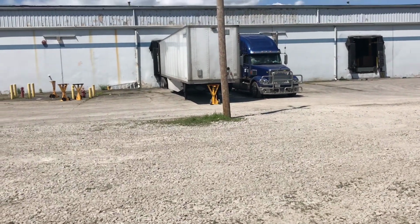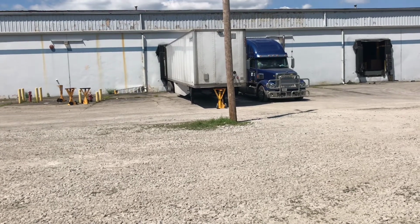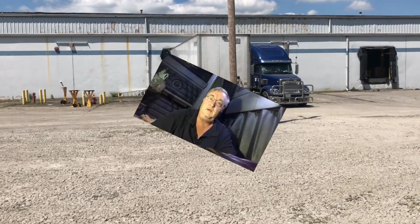If my truck were still attached to the trailer directly in front, see, I could not have it in between the pole and the trailer. There's just no way to do it. What the frick, man? Yep, makes you wonder what the hell they were thinking. You know, hey, let's put a big utility pole right in front of this dock that truckers need to back into all the time. Hello? Anyway, okay, moving on to the next subject.